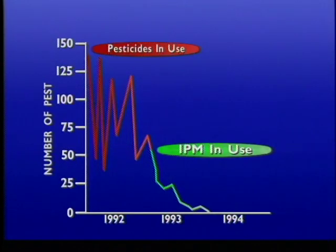With IPM, fewer pesticides are needed. And when pesticides are called for, we select the right products for the problem at hand with the lowest potential for harming people and the environment. It just makes good sense.